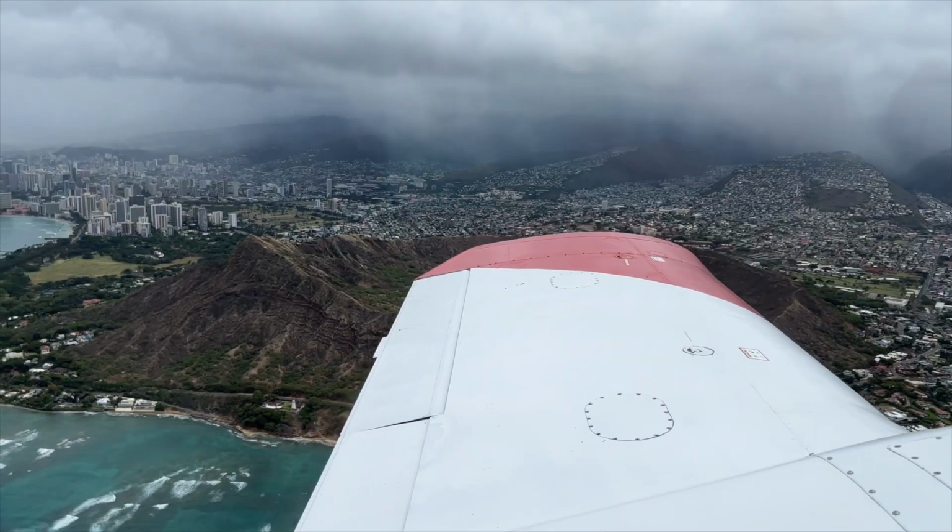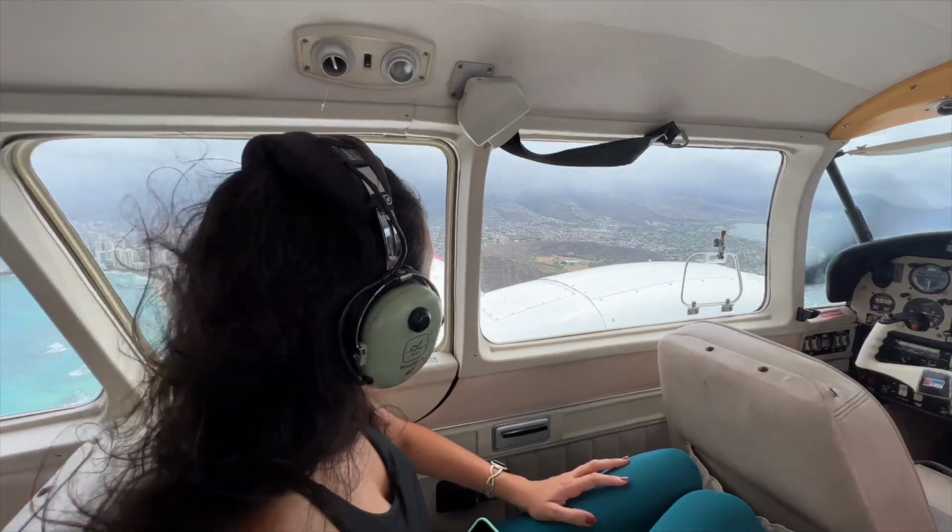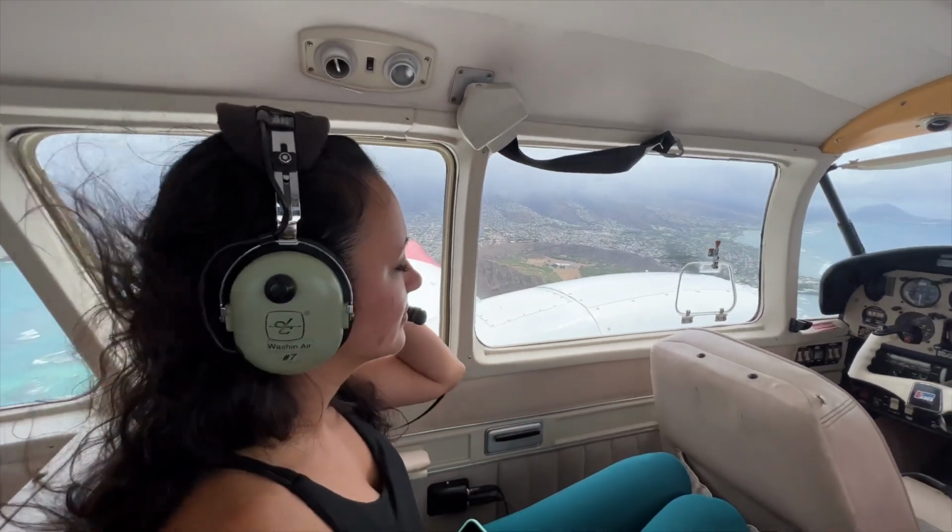In today's video, we are doing a 60-minute scenic flight of the island of Oahu. However, this is going to be a little different. Instead of a helicopter, we're actually taking a plane. It is a twin-engine plane, and it's just us and the pilot.